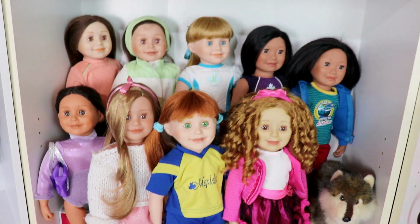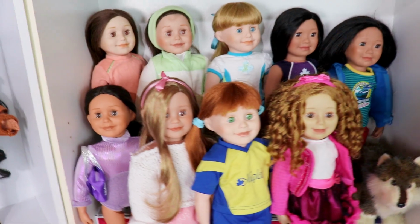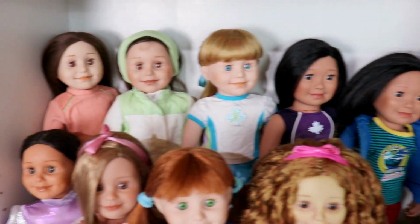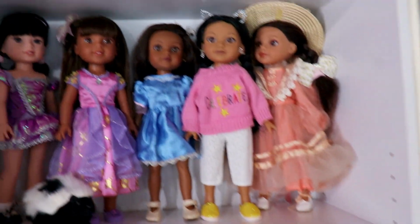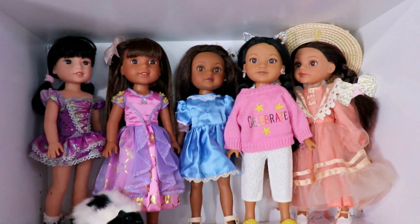Then we also have my first generation Leonie up here. So this isn't all my Maple Leaf dolls. I have 2 other Maple Leaf dolls scattered in my collection, but this is my other Maple Leaf dolls here. So that is where they are. Then we also have my leftover Welly Wishers up here because I have some more down here. And this is where the other ones live for now.